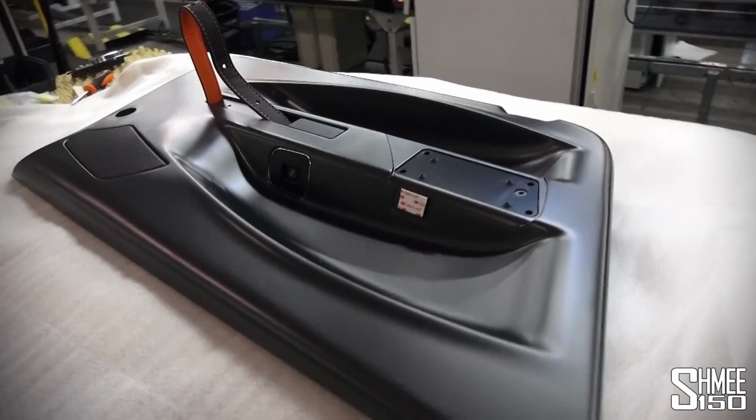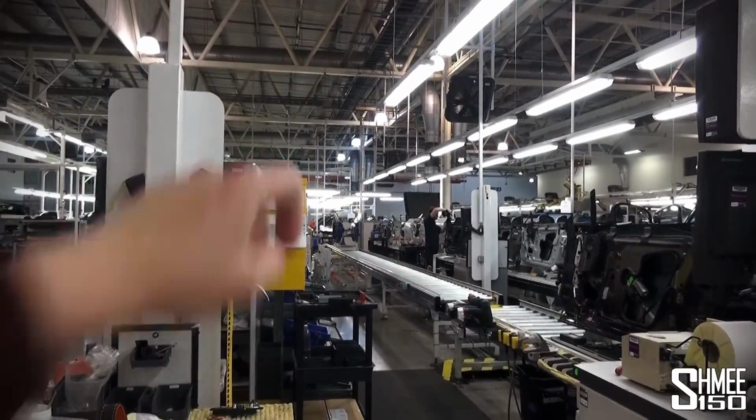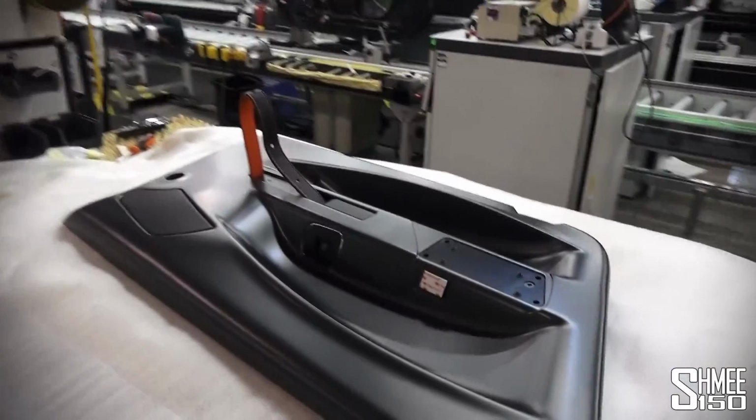So yeah, that then will go onto the doors, which have now found their way down there towards where they're going to be mounted on the car. That will go on after the doors so that the window alignment's done.